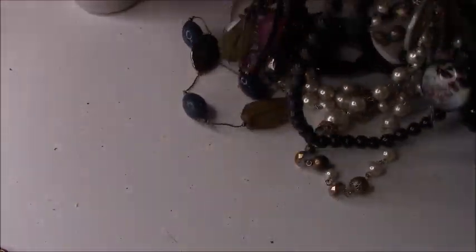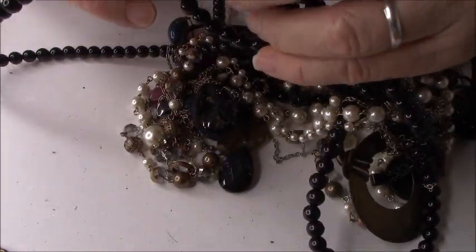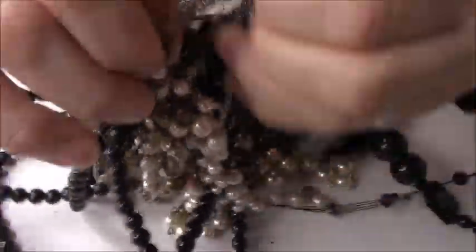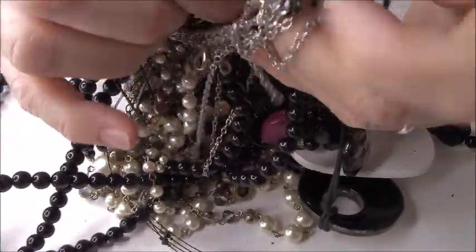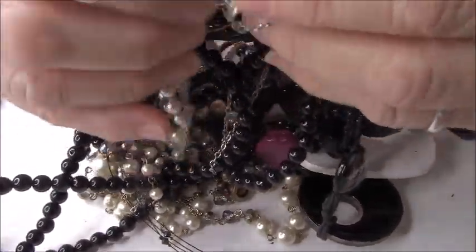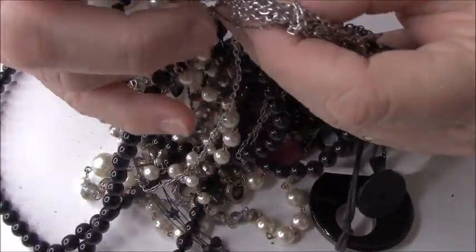Now this is it. Let me see if there's any hooks I can unhook on here. Yep, here's one here. Although when they're double strands, it doesn't help quite as much. Let me look for any others. Now that one looks like it's already on. Oh no, there's one here. Because the best way to do it is find as many of the hooks as you can.